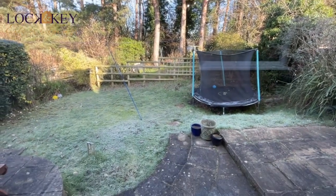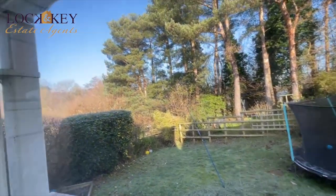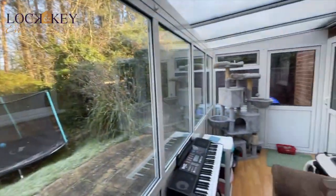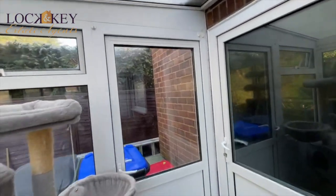Little patio area there, and then the little fence line that goes across. And look at the stunning views. I'm going to show you from the elevation views so you can see the countryside that's around you. And it really is countryside here. Bromham's renowned for that. It's such a lovely village with a thriving community.